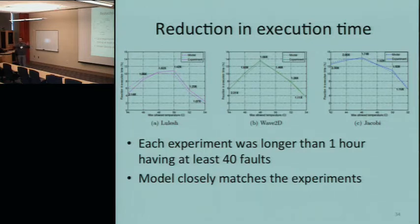The interesting thing, which I don't have too much time to discuss, is that each of these applications has a different optimum temperature threshold, and they end up having different reductions in execution time. This is discussed more in the paper that we are going to submit to Supercomputing. Each of these data points represents experiments which were more than 1 hour and which had more than 40 faults in each of them.